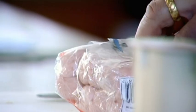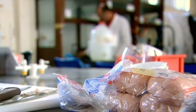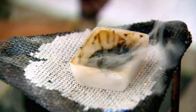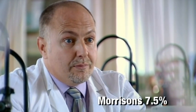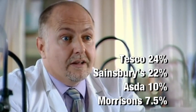Earlier this year, Gordon and his team of food technologists investigated the contents of economy sausages from the big 4 supermarkets to see how much so-called connective tissue they contained in total. The results are enlightening, if not surprising. Our research showed that the connective tissue levels varied amongst the supermarkets. Morrison's had 7.5%, Asda 10%, Sainsbury's 22%, and Tesco 24% connective tissue.